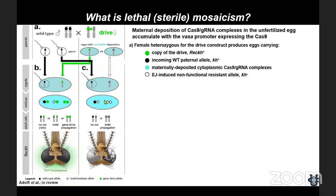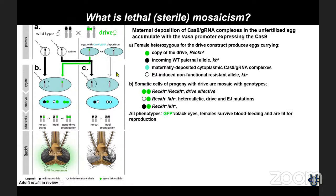And this can happen throughout the egg, and as a consequence, you can get a mosaic, and this is the mosaic pattern here that we see as a consequence of that. There's no propagation of these alleles through drive, but they're maintained if there are sufficient numbers of wild types. However, if there's an insufficient number of wild types, then it's possible that this would lead this subsequent female to have reduced survivability following a blood meal. So somatic cells of progeny with drives that are mosaic.